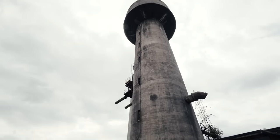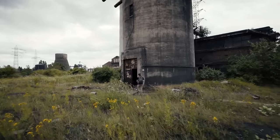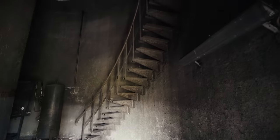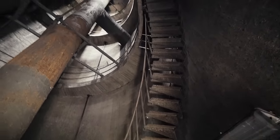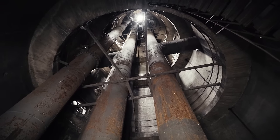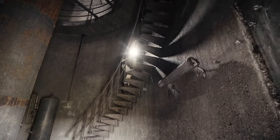We decided to take a quick look inside the water tower, and what we found turned out to be way cooler than expected. Okay, there's stairs up it. That is pretty cool. There's a really cool echo in here too. The light coming through the steps looks really cool.